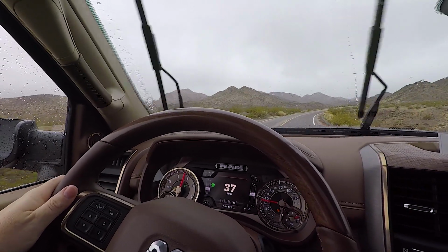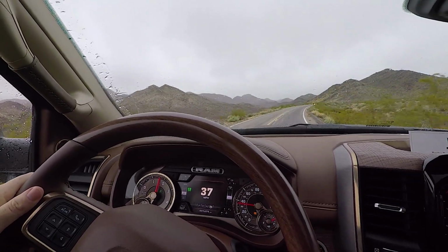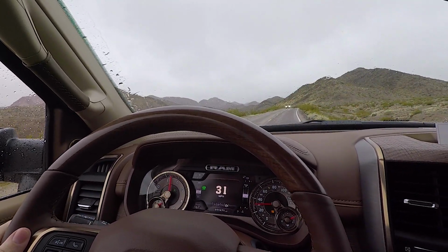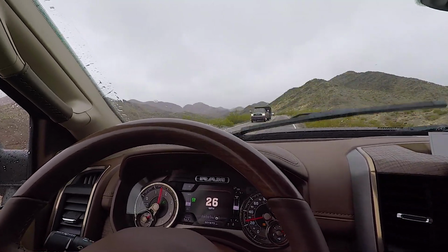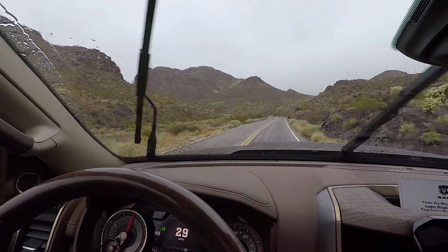Big changes in programming in the transmission, so we're pleasantly surprised at how smooth it's shifting going up the hill with the load. Slide on over here a little bit for these guys. Here comes another Ram truck at me. There we go. Good to go.